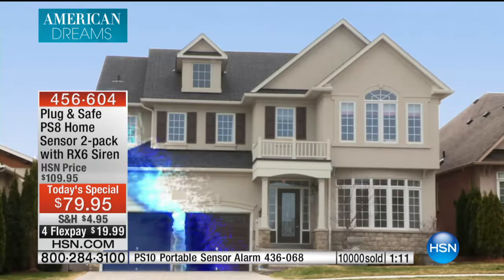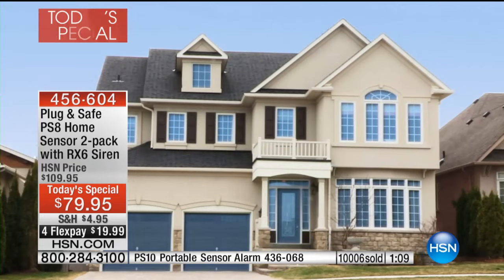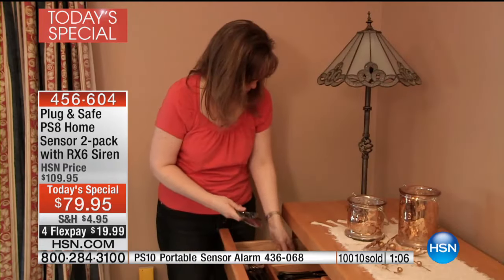I've been looking at some different systems, and I have a lot of doors and windows, and I didn't want to have to arm each one of the units, but it seems like this is going to cover all my units.